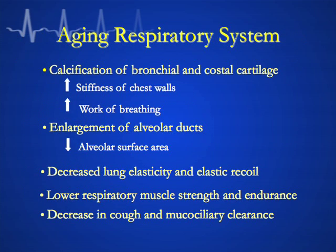Okay, now respiratory system. We know that there is stiffness of the chest wall, so the work of breathing does increase. Actually, chest wall compliance decreases because of the increase in stiffness. Whereas the opposite thing happens with the lung, that there is decreased lung elasticity and elastic recoil, so actually your lung compliance increases.